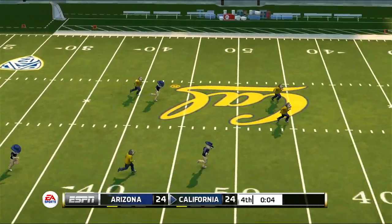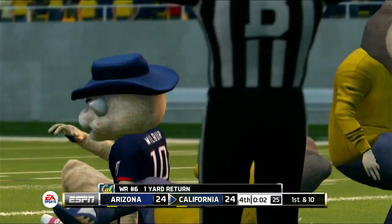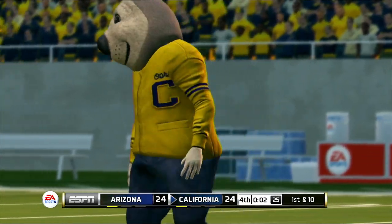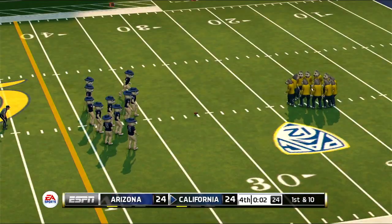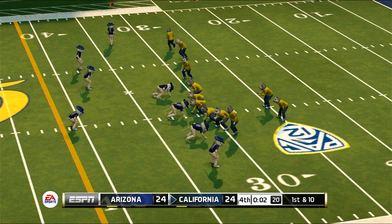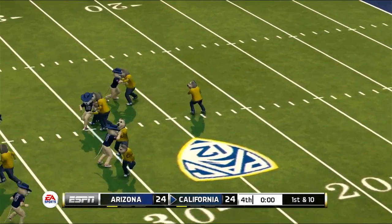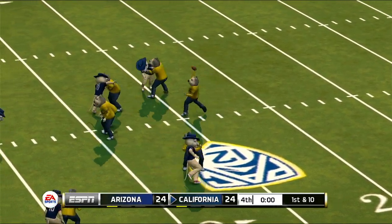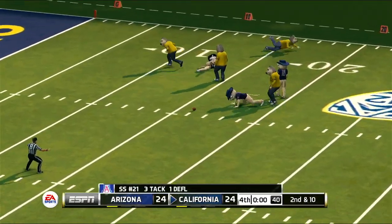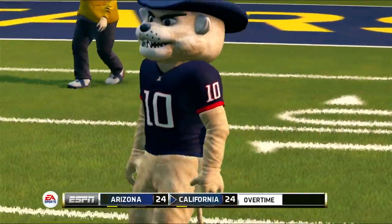He really got a hold of that one. They'll bring him down at the 31. Late in the fourth quarter, tie football game, an important game for both these teams, and this is where you find out who your leaders are. And I think they're going to take one last shot at the end zone here. He airs it out. That close to being intercepted. That's the end of the fourth quarter, and we are headed to overtime.